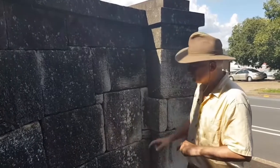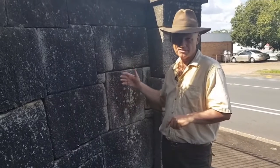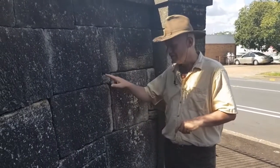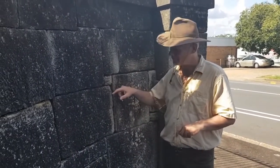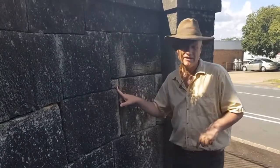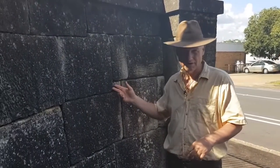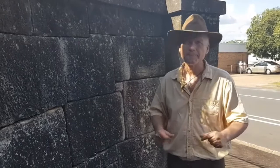Some of the more features. Now, we can see several larger blocks, and they surround a little guy over here. It's about 5 by 7 centimeters. For our construction techniques, it doesn't make sense at all. Why would somebody do that?